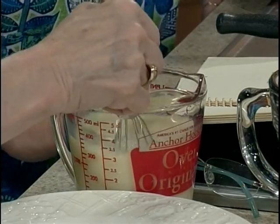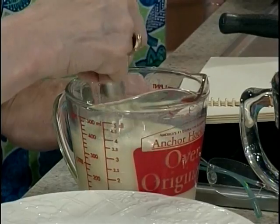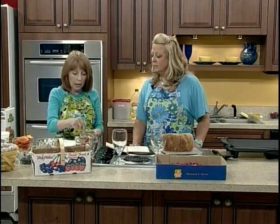Right now, your fruits that you need to be putting up, and I've shown you on other shows, is your strawberries, your raspberries, and your blueberries. They're just starting. The blueberries are just starting. Blackberries are going to be coming.